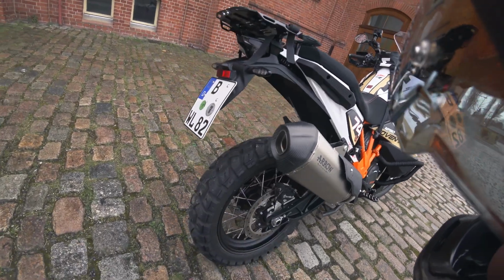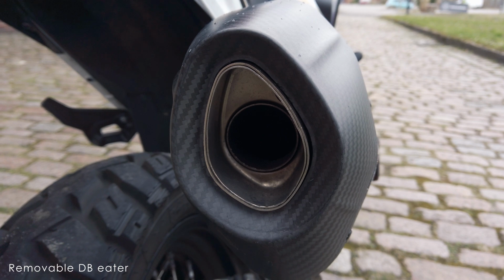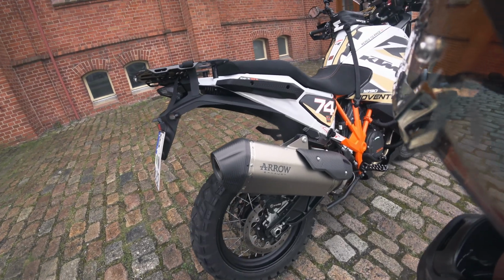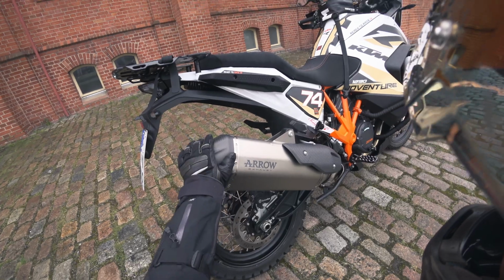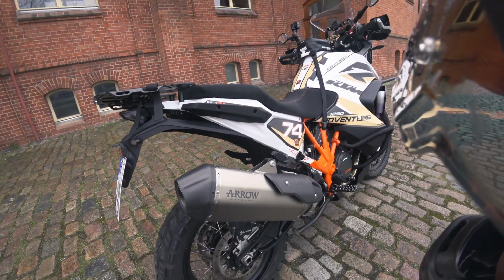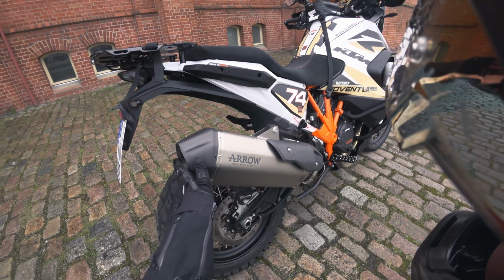For you hooligans out there, there's a DB eater that you can take out pretty easily. It's just a single screw and you can take it out. Of course, it's not street legal anymore when you do that. Of course, I had to try it, and yeah, it's quite a bit louder, but I will keep it street legal and keep the DB eater in for the time being. But it's an option, you know, if you're not happy with the sound, and if you want to take it off-road and you want to take it out, if you're not on public streets, at least you have the option with this one, which you do not have with the Krapovic.